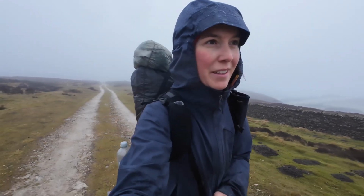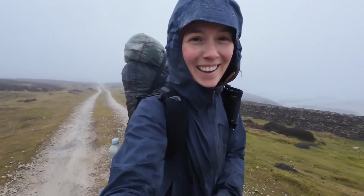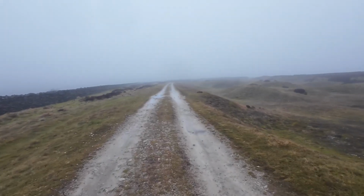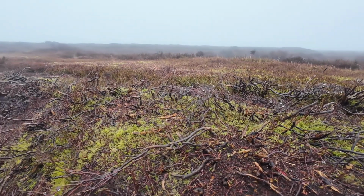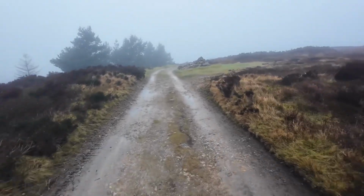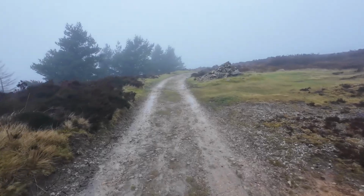It's a bit wetter than expected. There's a bit of steady drizzle. Luckily it's really not that cold today. This is the highest point for this morning, and now it's all downhill towards Helmsley.